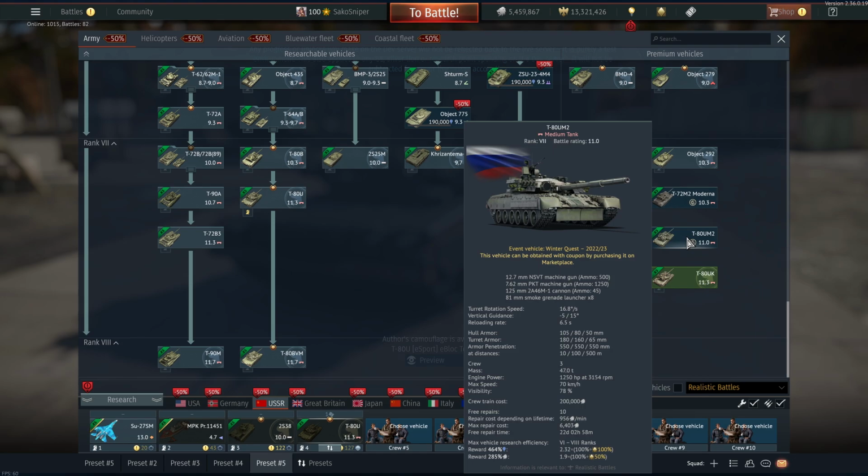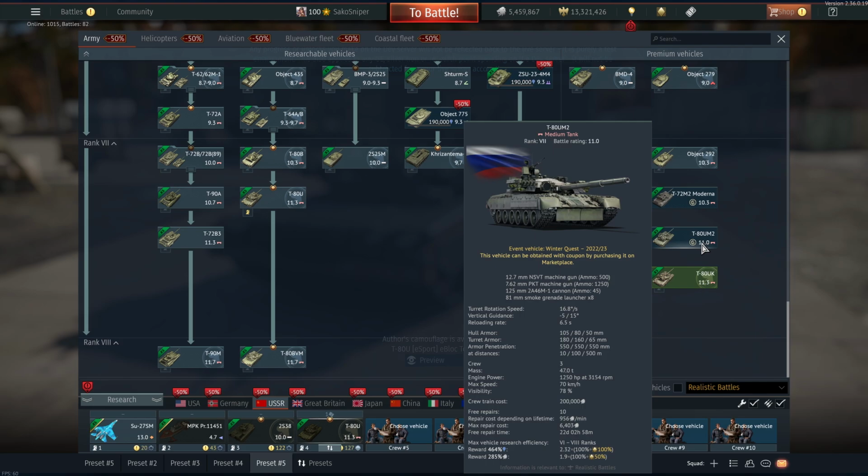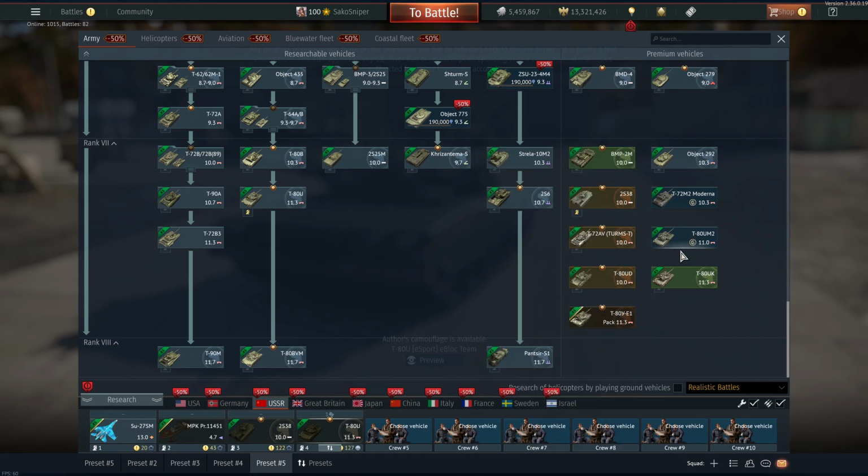It gets the IR Dazzlers, which are... No, it doesn't. This one gets the Drozd, sorry. It's the Drozd 2, I think. Doesn't really do that much because it's only 1,200 meters per second. But it's a decent little tank at 11.0.